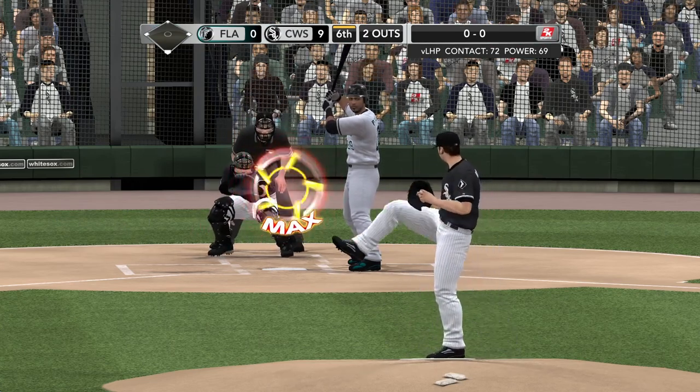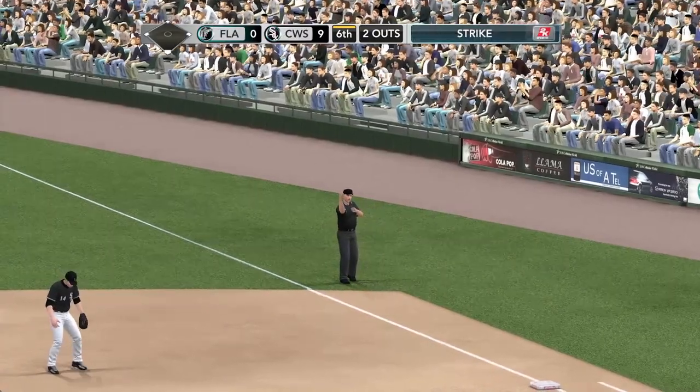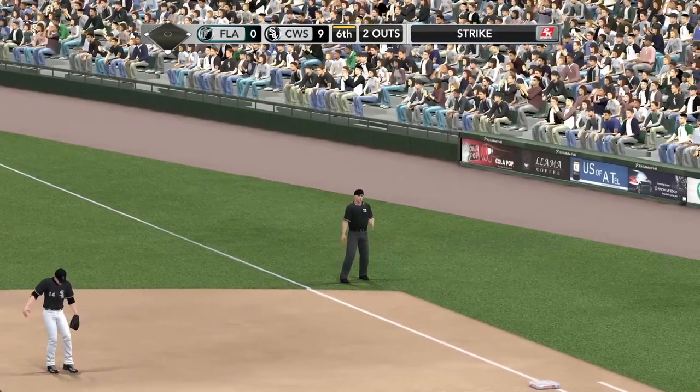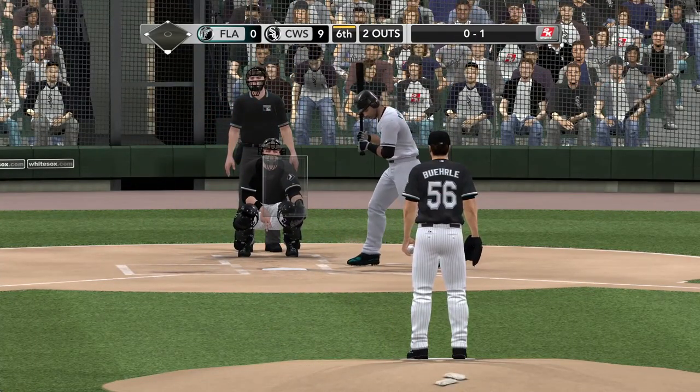First pitch. Oh, and he checks his swing. They'll call that one a strike. The appeal goes to first. He did. And so with that, he'll step in and try his luck again.